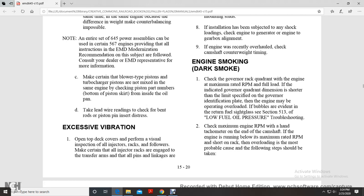Check the governor rack quadrant with the engine at maximum rated RPM, full load. If the governor quadrant indicates a dimension shorter than the limit specified by the governor indication plate, the engine may be operating overloaded. If bubbles are evident in the return fuel sight glass, see section 5B, low fuel oil pressure troubleshooting. Check maximum engine RPM with a hand tachometer at the end of the camshaft.